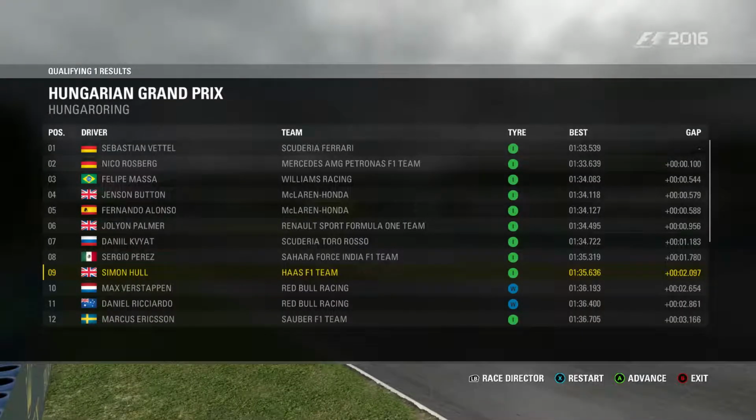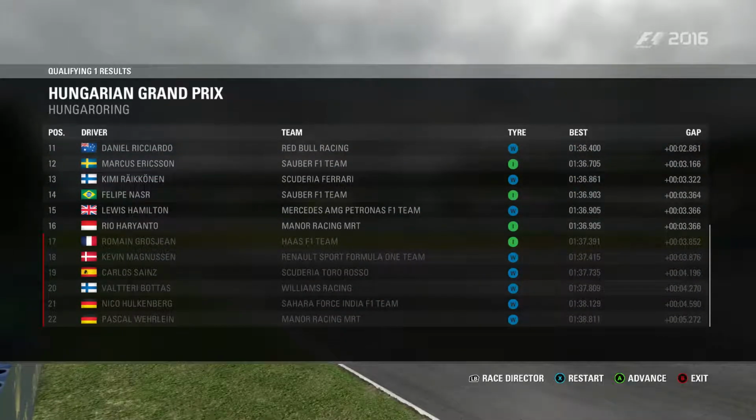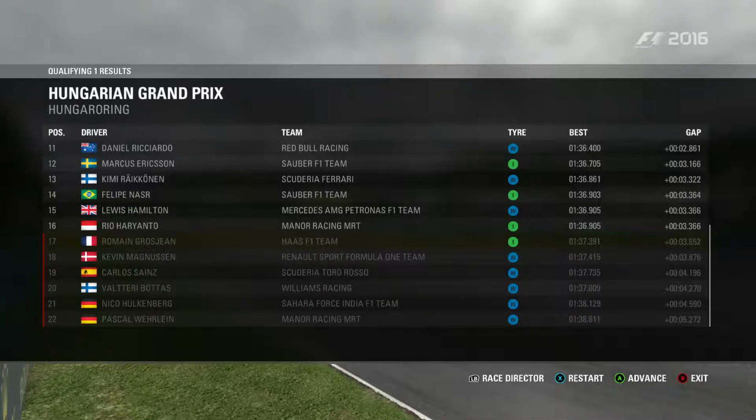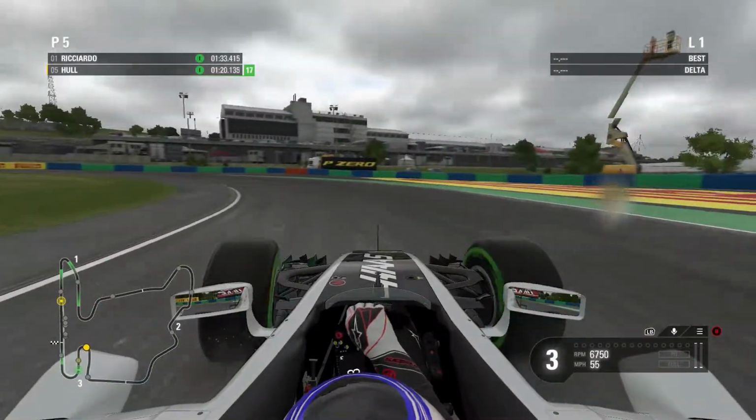Rain in Hungary is a weird one to deal with. It's never really expected. The place was affectionately known as, I think it may still be known as, the Dust Bowl, due to the incline. I think it's always known as a dusty, dirty circuit here.